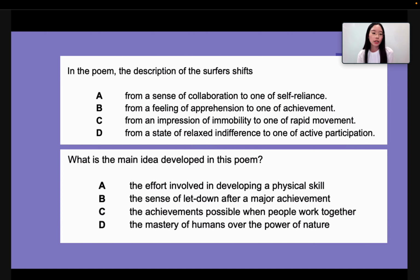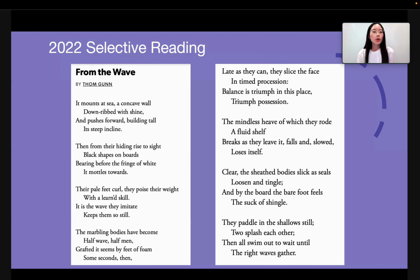Second question, what is the main idea developed in the poem? So this requires a more overall, broad understanding of the poem, which is why it's so important to actively read the poem as well. As we go through each stanza, it's really important to just summarize mentally just a few words, even a sentence, of what the stanza is about, and see how this progresses throughout the poem, just because of that first question about the shift. I'll give you guys just 2 minutes to read through this poem and then we'll go through it together.